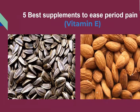Vitamin E supplements can reduce the severity and duration of period pain. The deficiency of vitamin E has been shown to increase prostaglandin E2, the inflammatory molecule responsible for painful periods. Wheat germ, sunflower seeds and oils, almonds, hazelnuts, and peanuts are high in vitamin E.